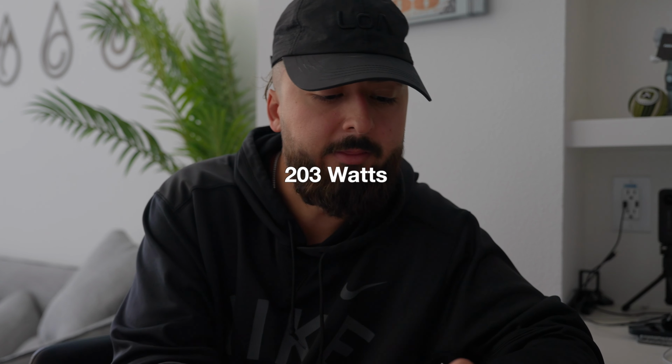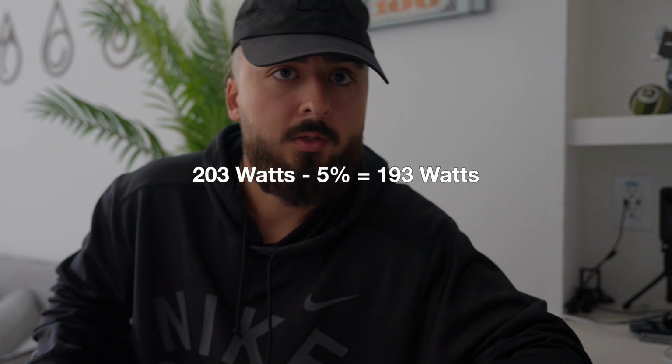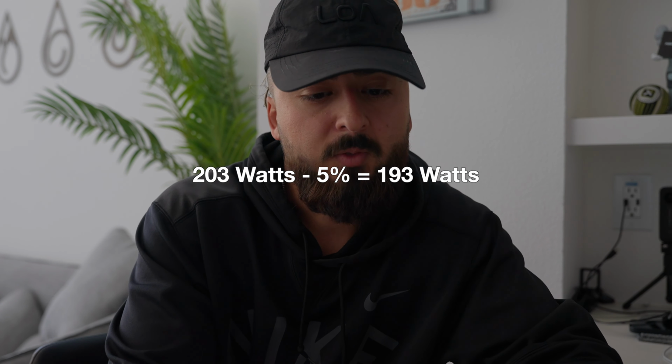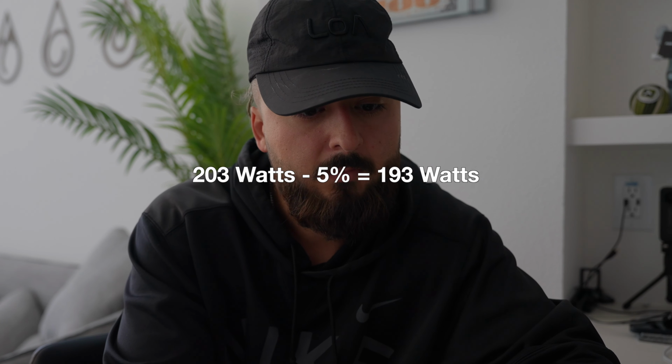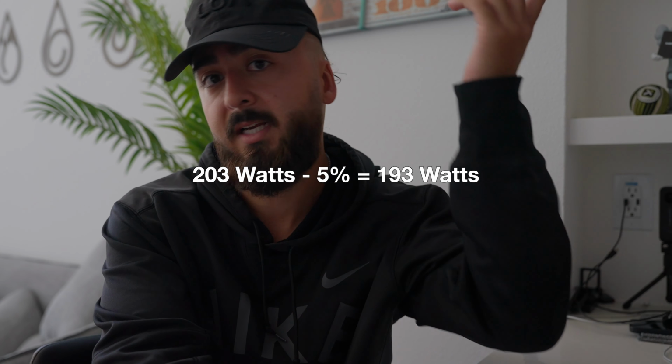All right, let's talk. So, the average watts for the 20-minute FTP was 203 watts. Let me double check. 203 average watts for 20 minutes. It says to calculate your FTP, you need to subtract 5% from your estimate. That is your true FTP. So if we take 203 minus 5%, that comes out to 192.85, so 193 watts.